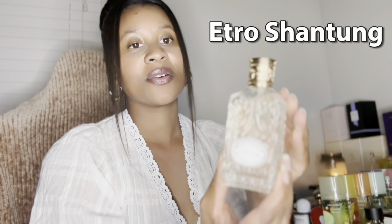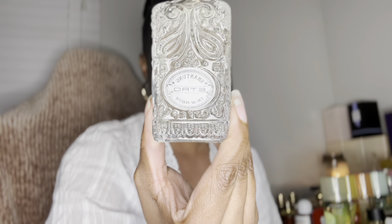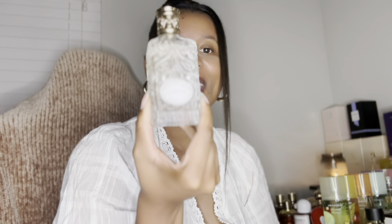The first one is by a house called Etro, and this is called Shantung. This fragrance, I definitely love. This is a fresh green watery rose with just a hint, just a hint, almost like if you were to think that you see something out in the corner of your eye, I kind of smell the incense in this fragrance. Every once in a while, I'll get a whiff of an incense, smell my wrist, not smell anything but rose, but it's clearly there.